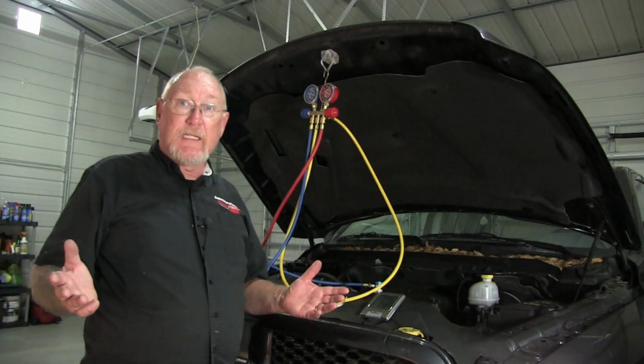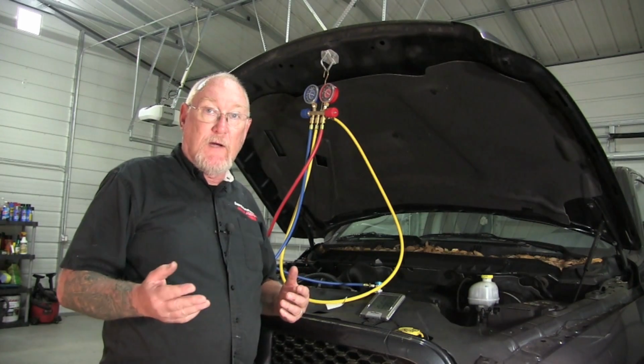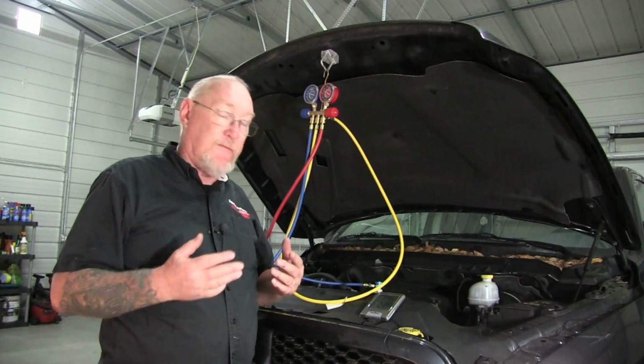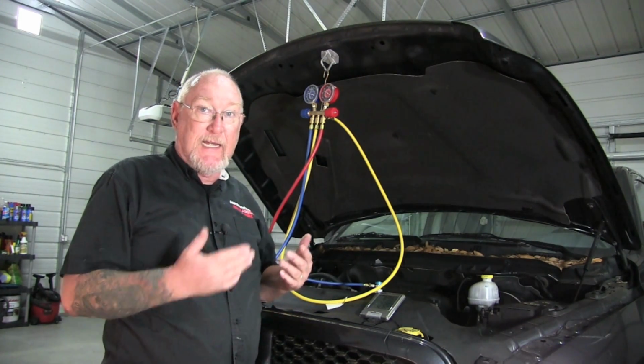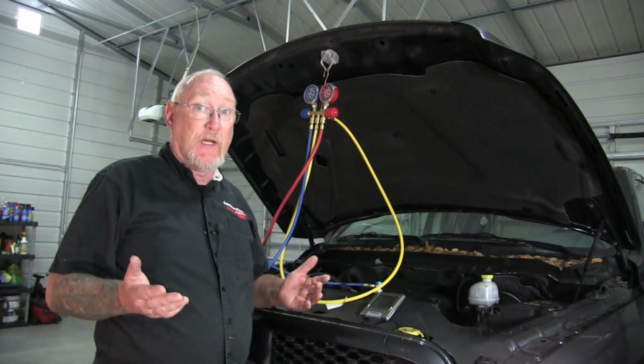Okay, we're only a few minutes into the test and the inside temperature has already dropped below 50 degrees. You know, as a technician, if I saw a vehicle that was cooling 40 degrees inside, cooler than it was outside, I'm really happy with that, and so should the customer.